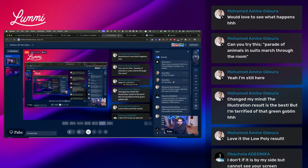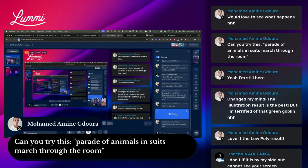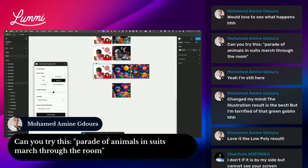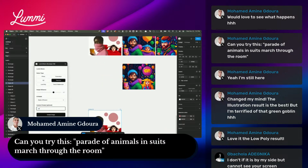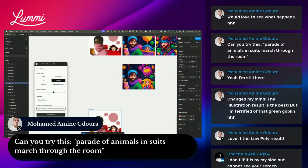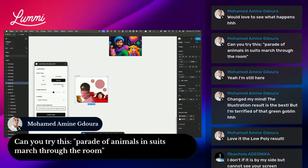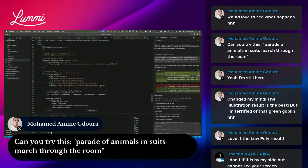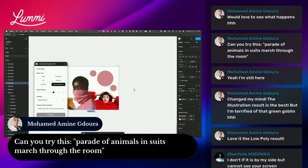Can you try this? Parade of animals in suits march through the room. Okay, so let's try the prompt: parade of animals in suits march through the room. And you know what? We haven't tried pencil watercolor, so let's try that one. Let's see what we have in our pencil and watercolor illustration, traditional media, artistic. Let's try it out with the pencil watercolor, Stable Diffusion. It's generating two variations.